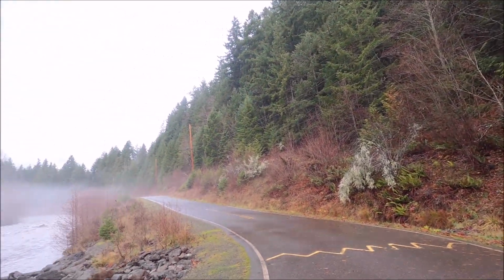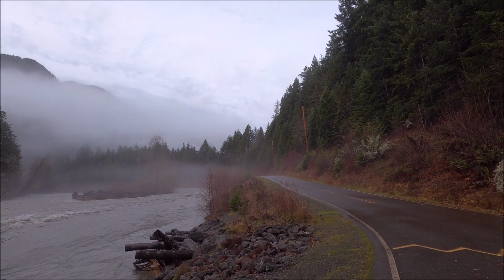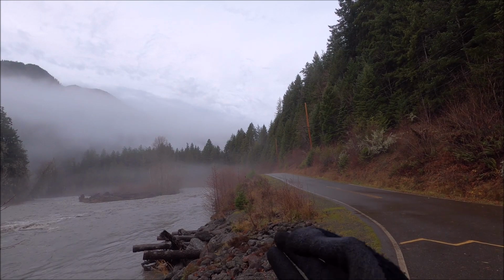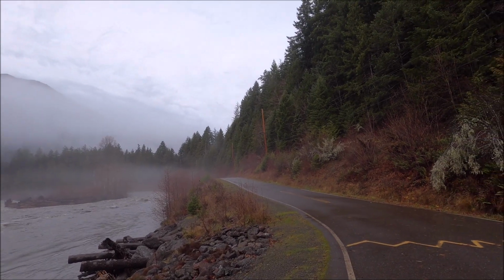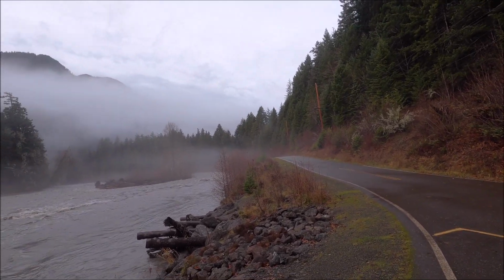So we didn't get up as far as we wanted to because of the footing situation and what the bike shoes can provide traction-wise, but we give you an idea of what it looked like out here today on the Elwha River.